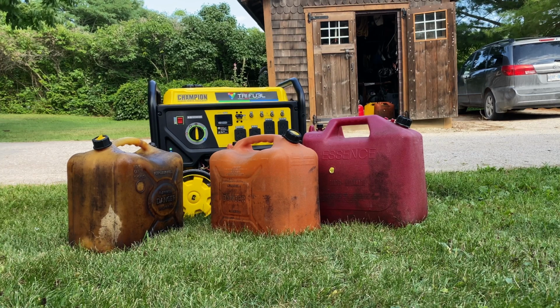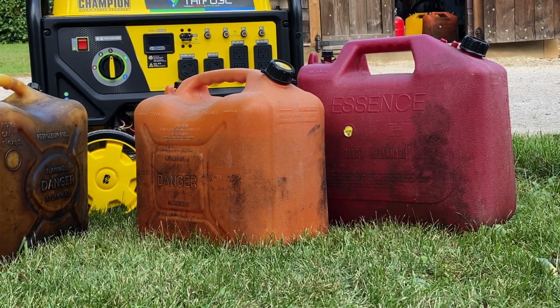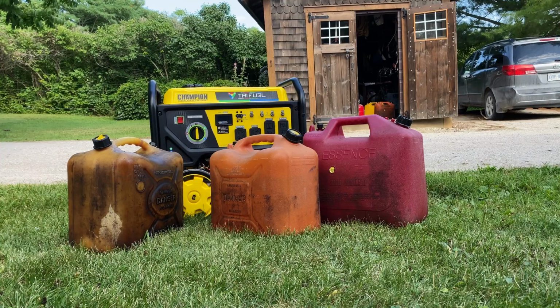Then there's the age-old problem of gasoline going stale. Without taking precautions, today's regular gasoline loses its ability to burn cleanly after just about 6 months or less of storage. So even if you do have enough gasoline stored at your place to power your generator for the long haul, will that fuel be any good when you need it?